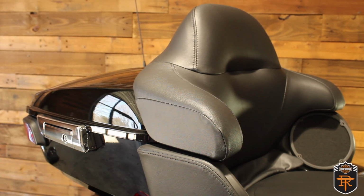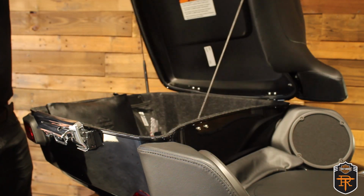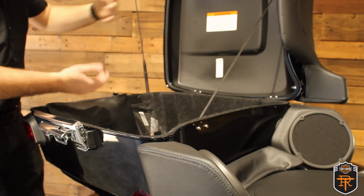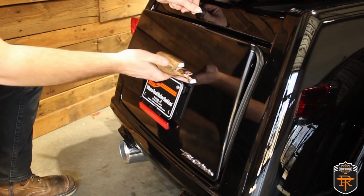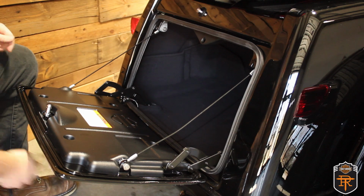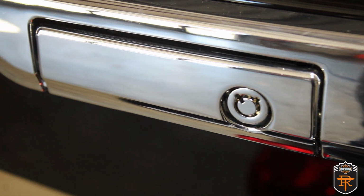Now let's talk luggage. The King Tour Pack sits up top here with an antenna for your radio and plenty of room inside for a couple of helmets or all your luggage. But now the real kicker is the trunk located right below that. Lots of space to just casually throw a duffel bag or two in with room to spare. And for added security, both of these luggage compartments do lock.